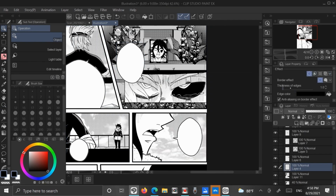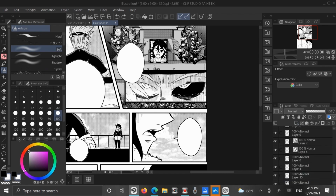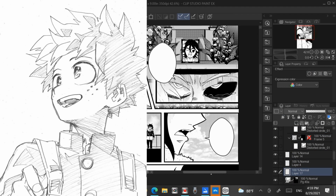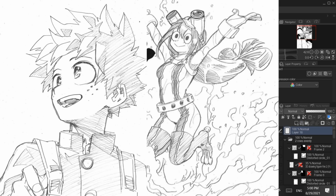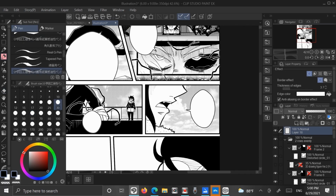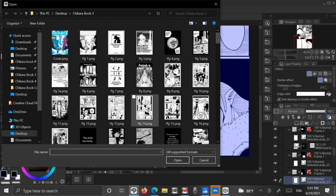Second subcategory is you have to practice. Let's say you're studying Kohei Horikoshi. Practice. Draw some of his characters. Draw Deku, draw Froppy, Kachan, whatever. Draw All Might, because that's really good anatomy. You have to practice these artist styles if you want to figure out your own.